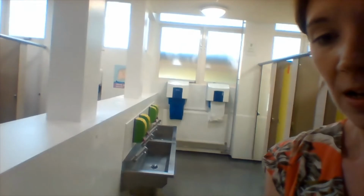Just past the 3 classrooms we have got the boys and girls toilets. These are the toilets that are usually used at lunchtime, and they're usually used by our older children, but anybody is welcome to use them at lunchtime. We've got one side with green doors and one side with purple doors. The purple doors are for our boys and the green doors are for our girls. Lots of hand washing sinks and places to dry your hands.